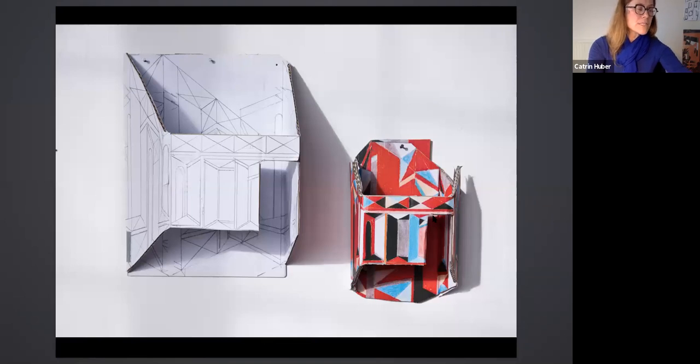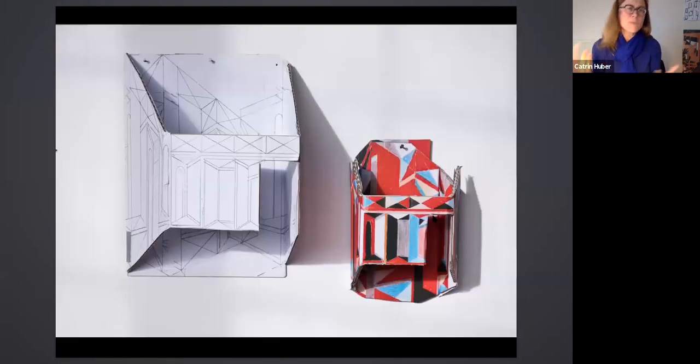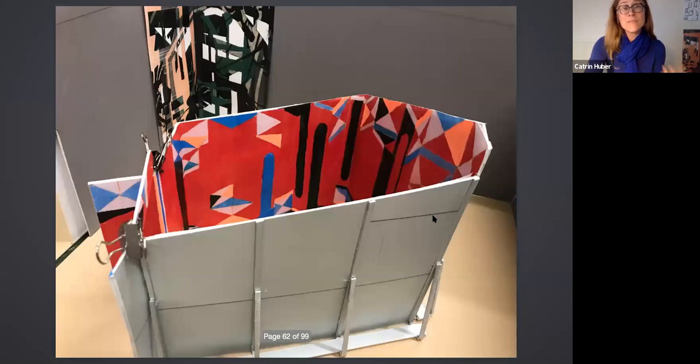When working, I think as many artists, I use models quite a lot. And so in developing this piece for Herculaneum, I really played around with cardboard, with drawings, and made quite low-tech models, but they really helped me to visualize the installations and to develop them. And I also use models to plan the exhibition. And this is one of that room at the Hatton Gallery.